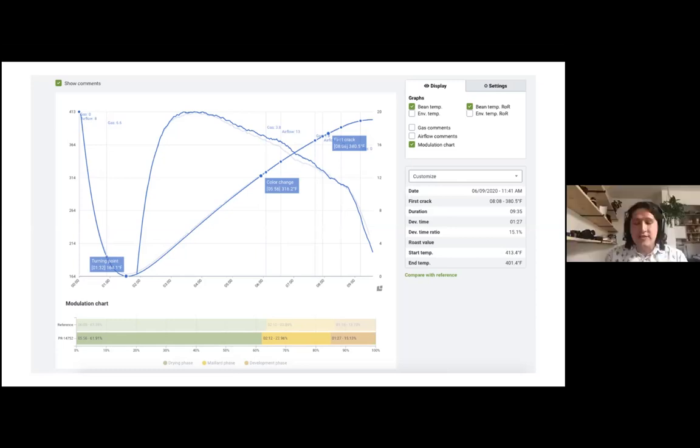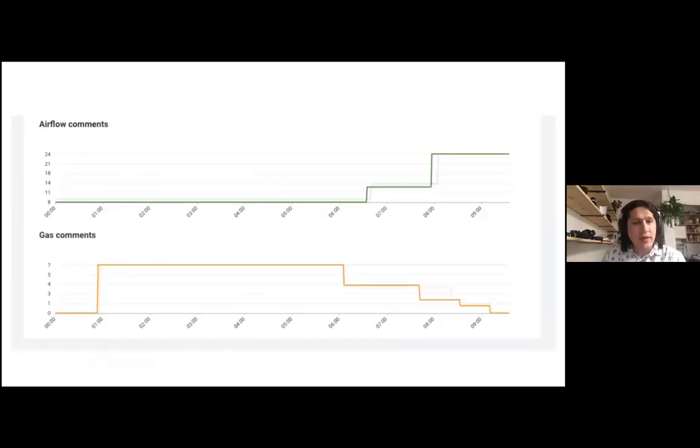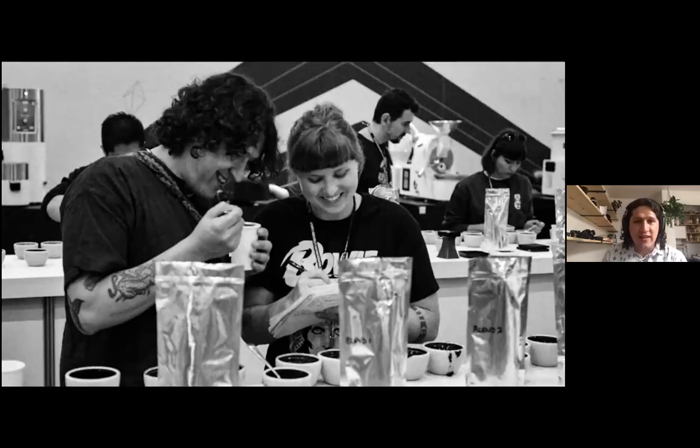Yeah, let's go back to your machine. Head roasters need to know your machine really well, how it works, so you can pass that on. We are almost at 10 minutes, so we need to work fast on this one.